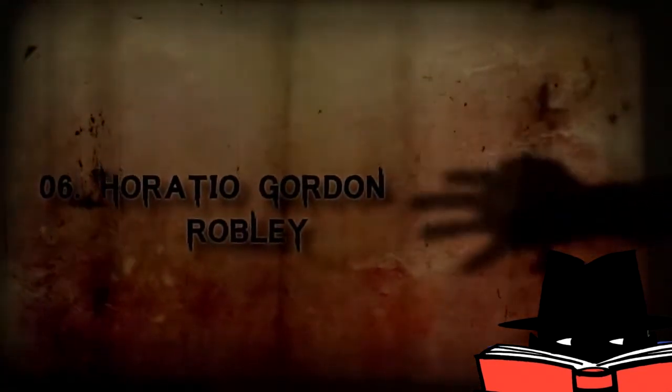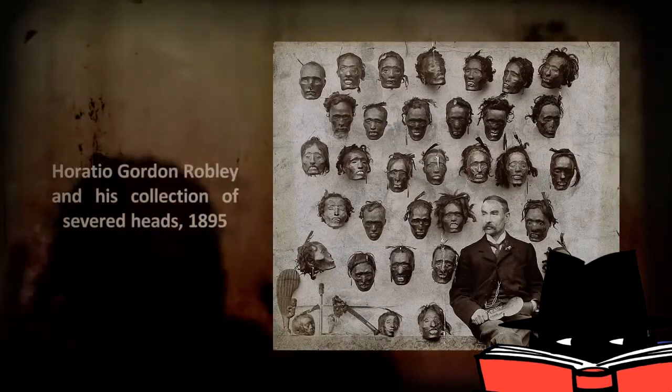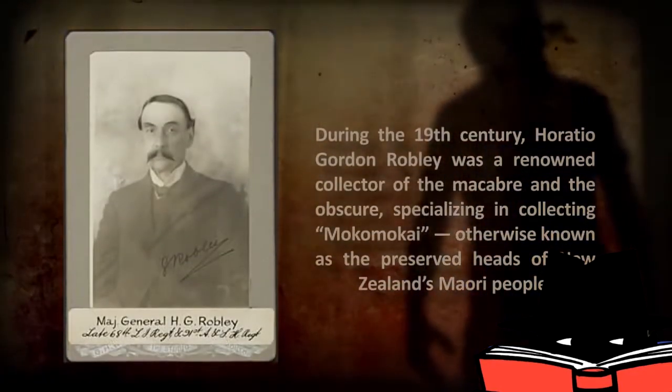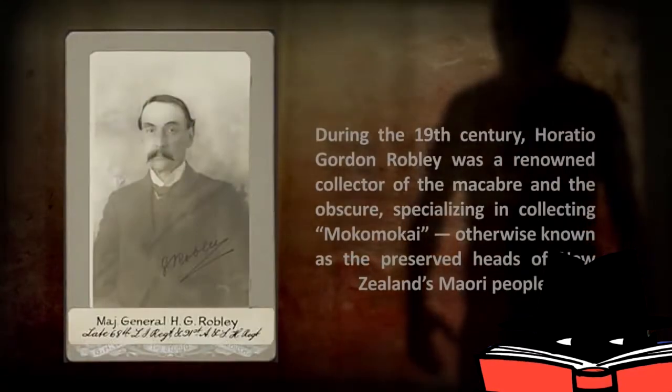Number 6. Horatio Gordon-Robley. Horatio Gordon-Robley and his collection of severed heads, 1895. During the 19th century, Horatio Gordon-Robley was a renowned collector of the macabre and the obscure, specializing in collecting Mokomokai, otherwise known as the preserved heads of New Zealand's Maori people.